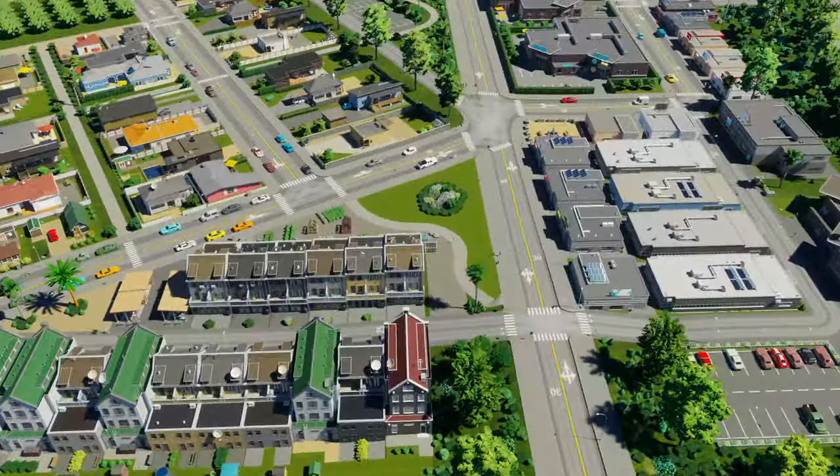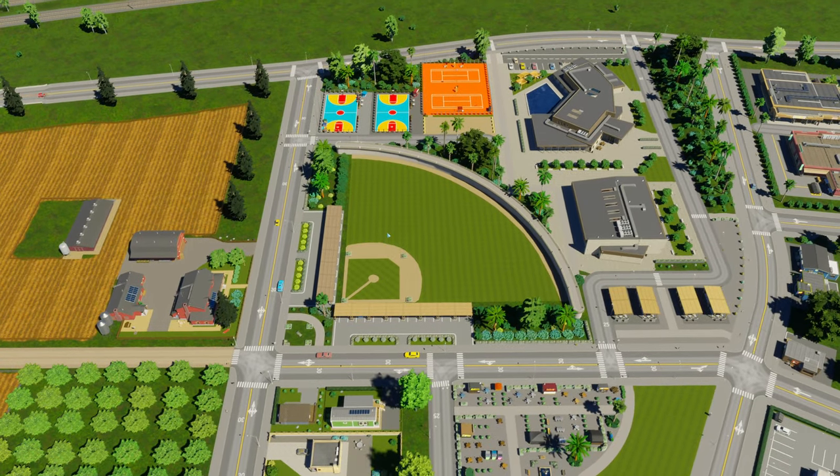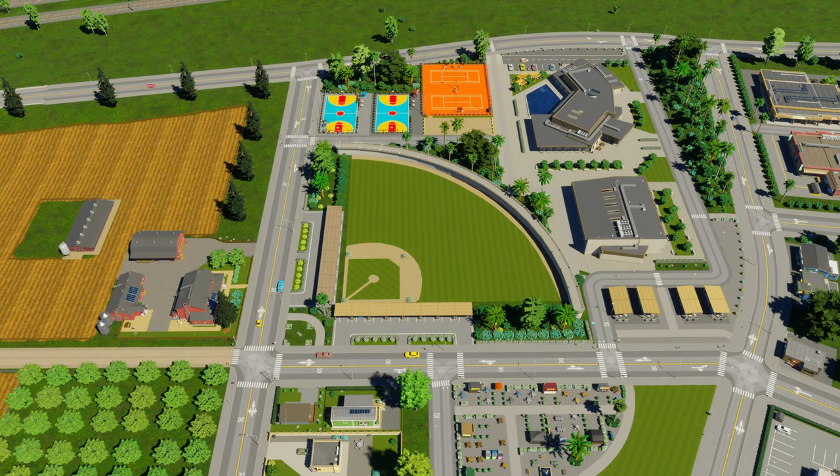Okay, let's continue down along here and we'll ultimately get to our top five design element. And that is our big high school and ball field. This one was great. I love the way that this turned out. You know, I haven't done a baseball field here in Cities: Skylines 2. And this is a great high school campus with a really state-of-the-art ball field here.